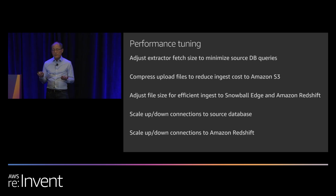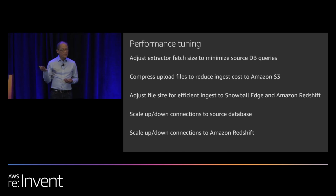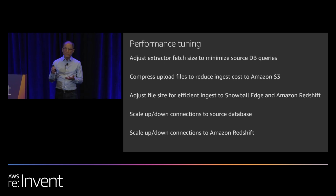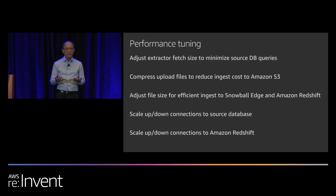Another thing that the extractors do that's really very helpful is, prior to sending the data to either S3 or AWS Snowball, they compress the data files, right? And obviously the benefit there is a performance gain, but it also benefits you as a customer because it reduces your ingestion cost into AWS.